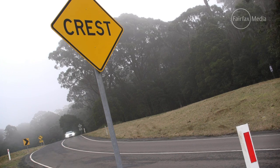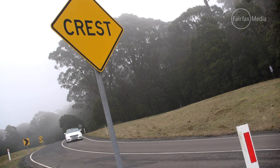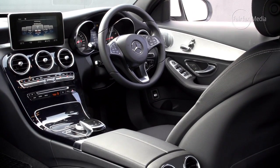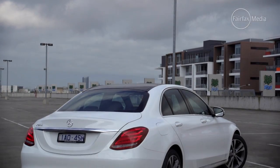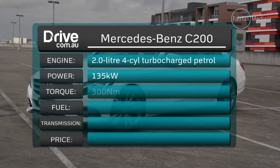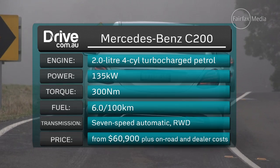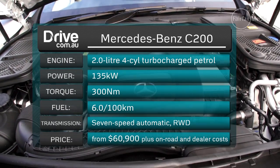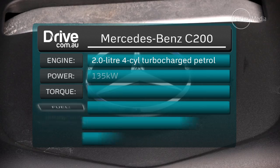It's also the quietest, it's the most spacious interior. In fact, if you take a tape measure to this car, it's all but as big in every direction inside as a mid-90s E-Class Mercedes. So that's how good the packaging is. The Mercedes-Benz C200 is a $60,900 car, so it is the most expensive, but only by a little bit. And its 2-litre engine makes 135 kilowatts and 300 newton meters.